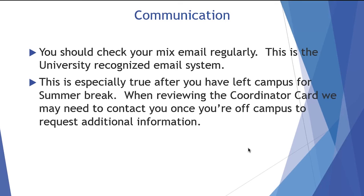Also, we want to communicate more with you. We want you to feel free to communicate more with us. One of the ways we communicate with you is we send emails to your MIX account. This is the university recognized email system. It's the most reliable email address we have on file for you.